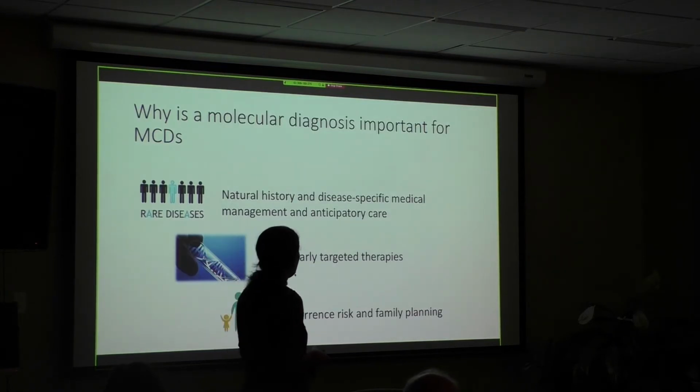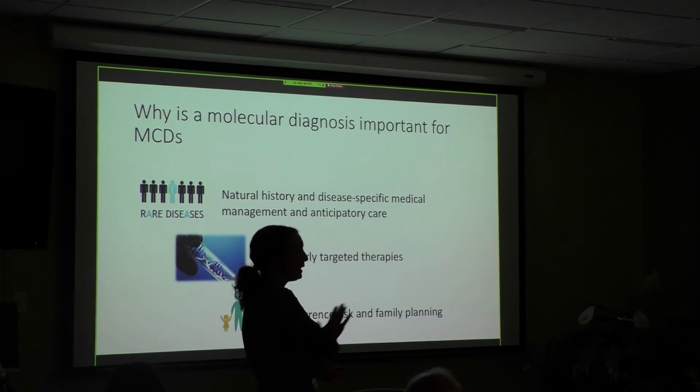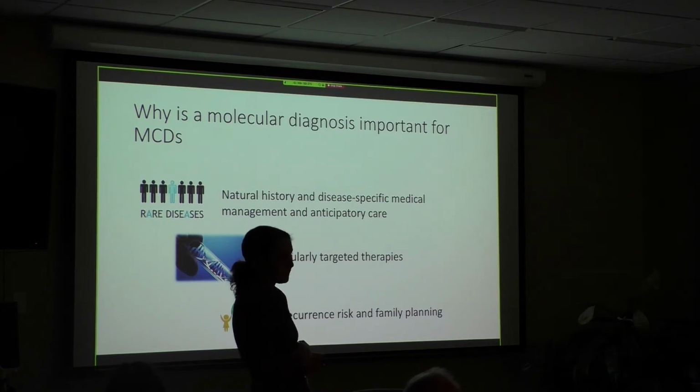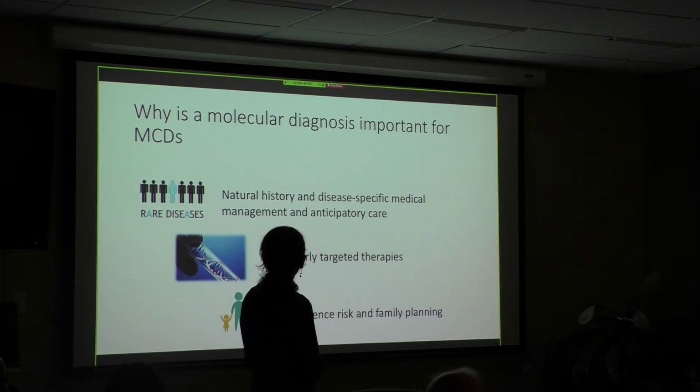So now the question is why is a molecular diagnosis important to begin with? This is, again, a question we deal with pretty much all the time. I think it's really helpful for natural history studies, disease-specific medical management for these kids, again, because currently it's all across the board because of the rarity of the individual conditions. Molecularly targeted therapies, which I'll talk about, and then, of course, needless to say, recurrence risk. And a lot of insurance companies don't even acknowledge that this knowledge is important for the family, and that's another topic altogether.